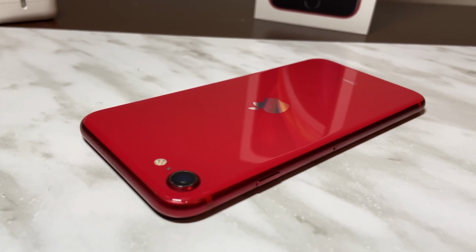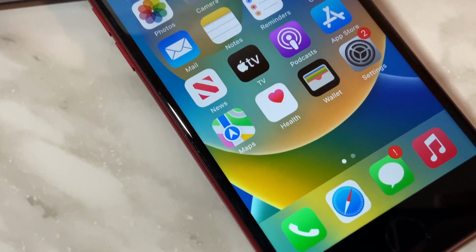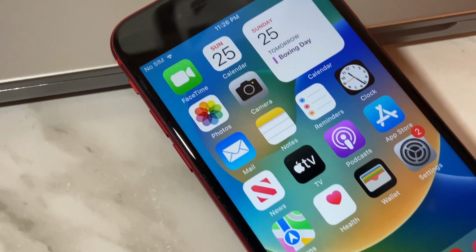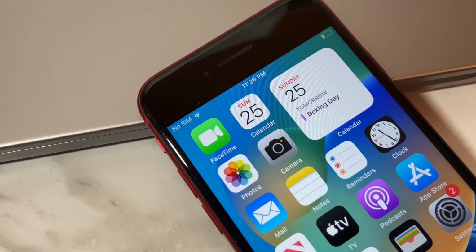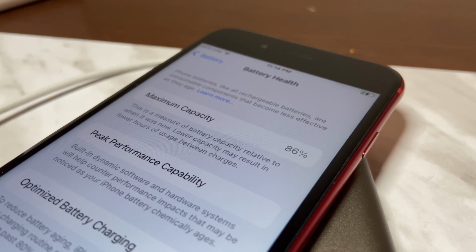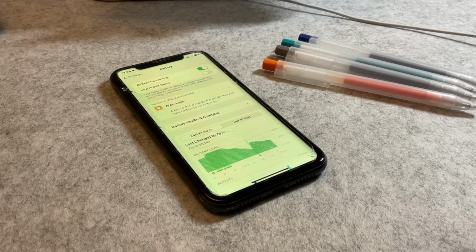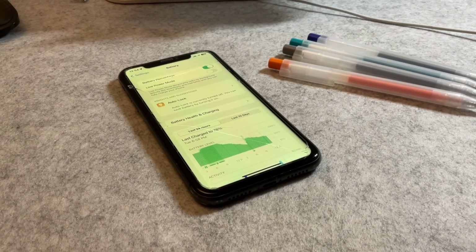I was surprised by just how much I loved the design. It ended up being my favorite part of the iPhone SE experience, just because of how light and easy it was to handle. However, that battery life was definitely a pain point when I used it as my daily driver, and I immediately noticed the significant improvement when I switched over to even my 3-year-old iPhone 11.